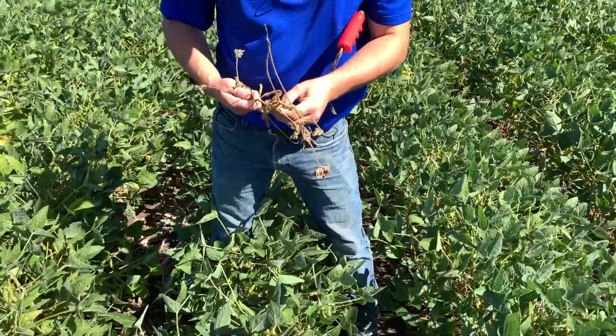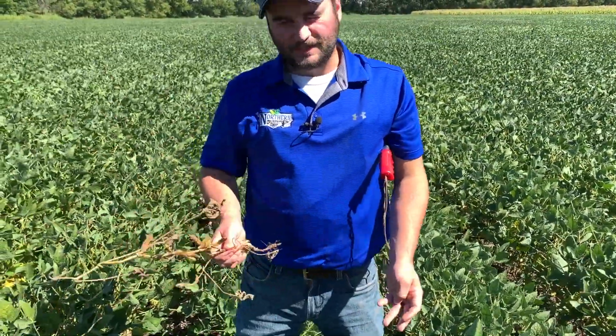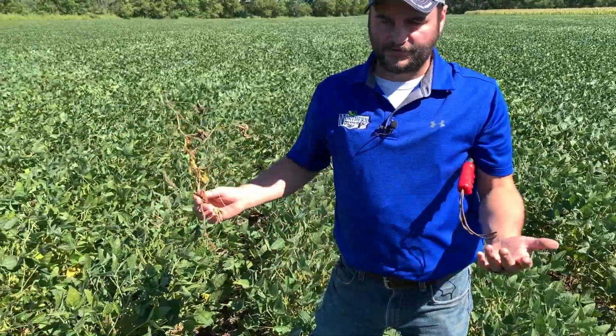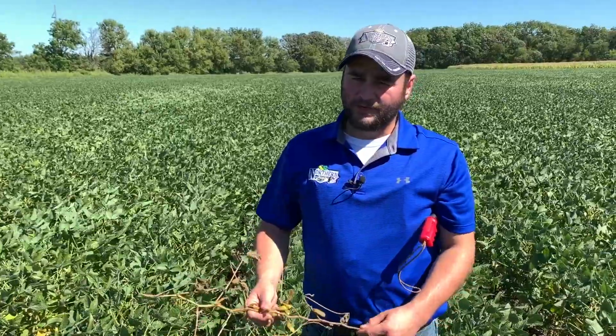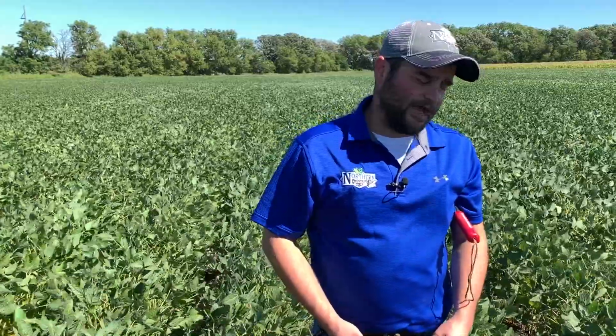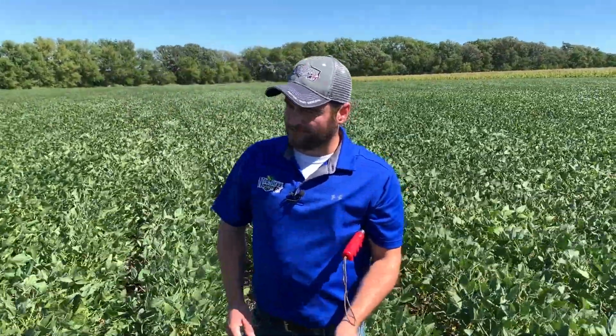The beans are pretty much harvestable at this point, but just watch out and remember that certain fields are going to show sudden death, especially these early planted beans. So as you're planting your beans earlier, work with your agronomist to find maybe a seed treatment that'll work, and even find a bean that fits that disease better. Haven't found any white mold out here yet.